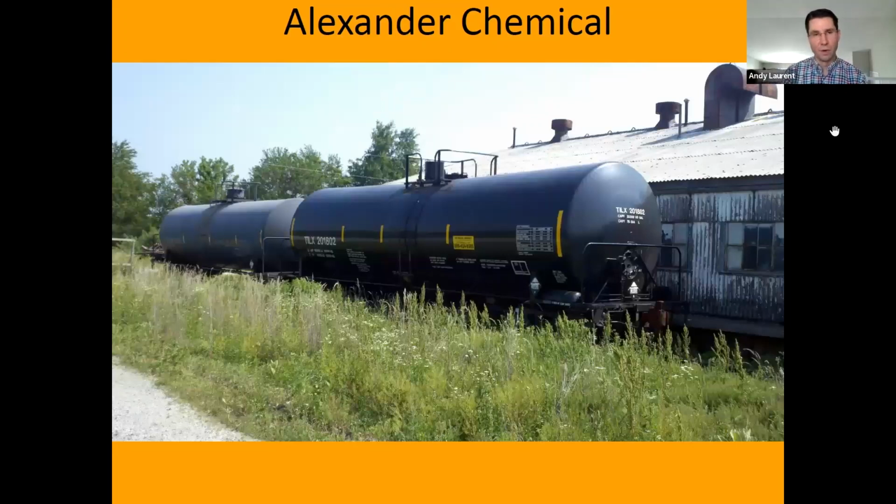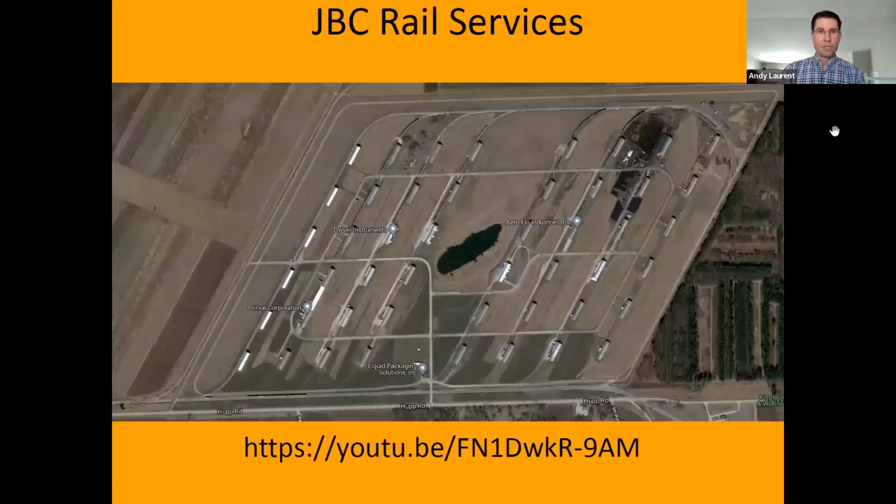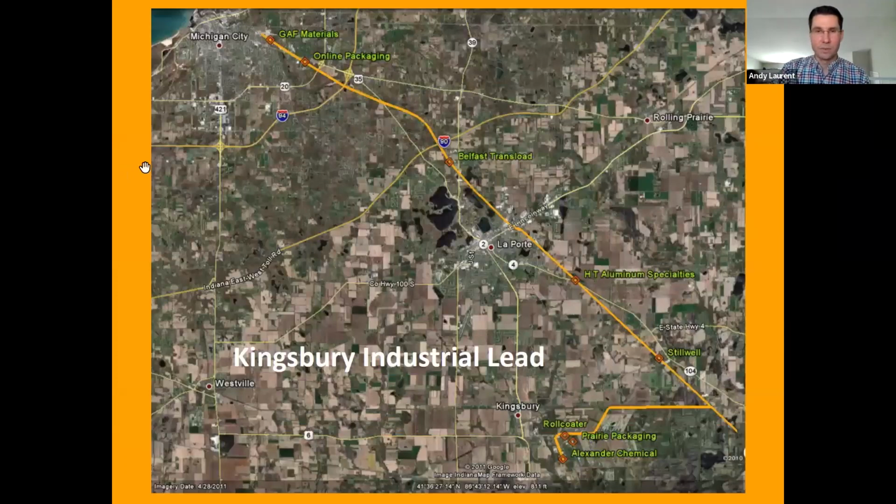This is just a photo back down the lead where we had spotted some cars. We must not have had any empties to pull, so we just left them down on the lead and left for the day. So they'd have to come out and pull those cars in with their trackmobiles to start unloading.